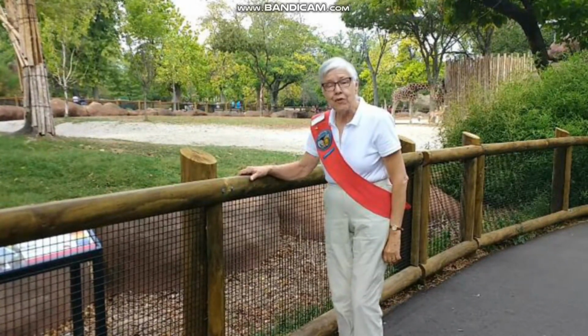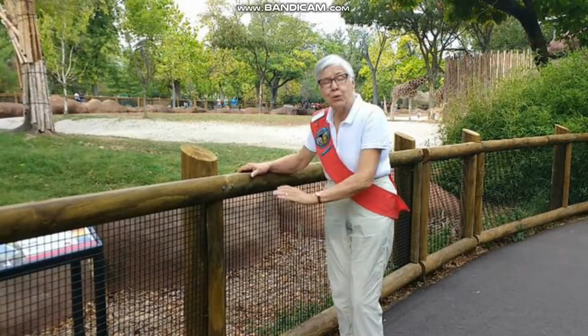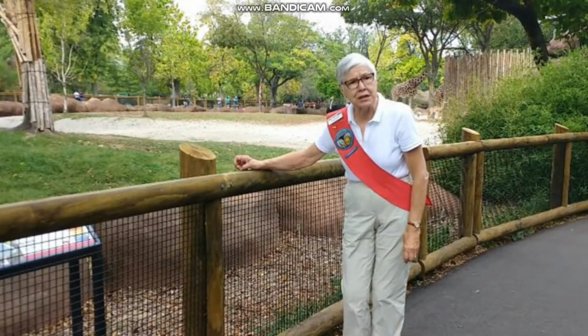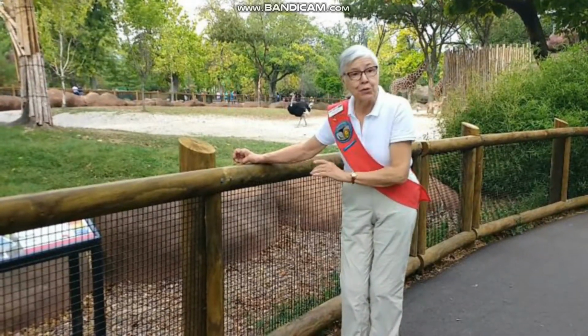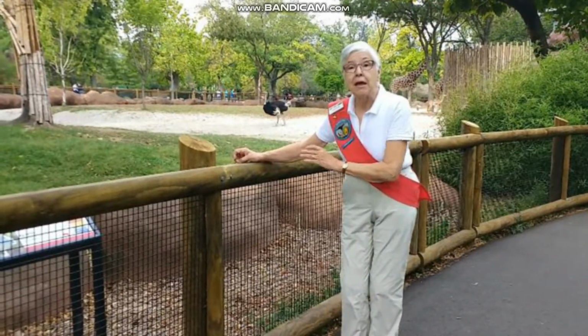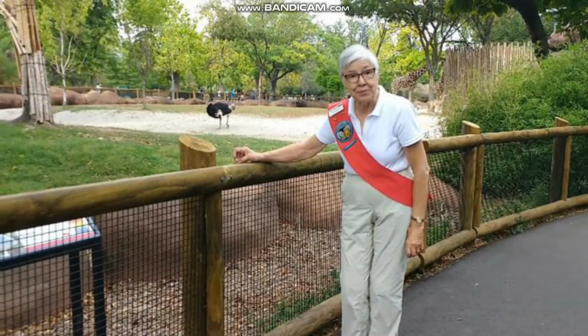You notice they have markings that go horizontally across the body. When you look at an antelope, you can sort of guess that the markings that go horizontally belong to an animal that lives in open places. If the stripes go up and down, they live in forested areas.